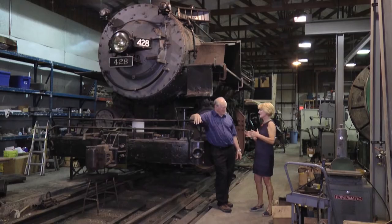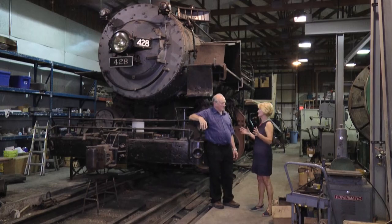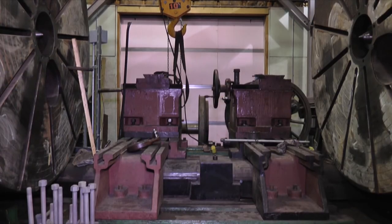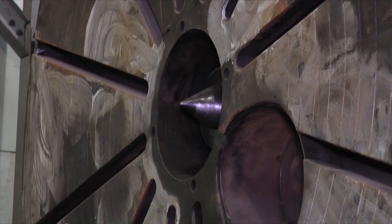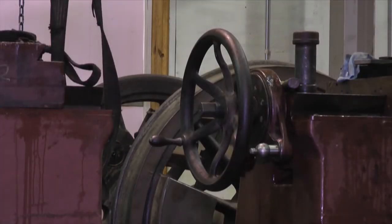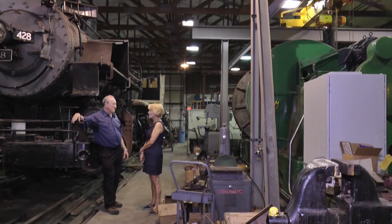Now, I see lots of machinery around here. I know you have machinists that come in, but what is this piece of equipment behind us? Well, this particular piece is a wheel lathe. The railroad wheels are steel on a steel rail, so they wear, and periodically you have to turn them on a lathe to recreate the correct profile to run smoothly on the rails.